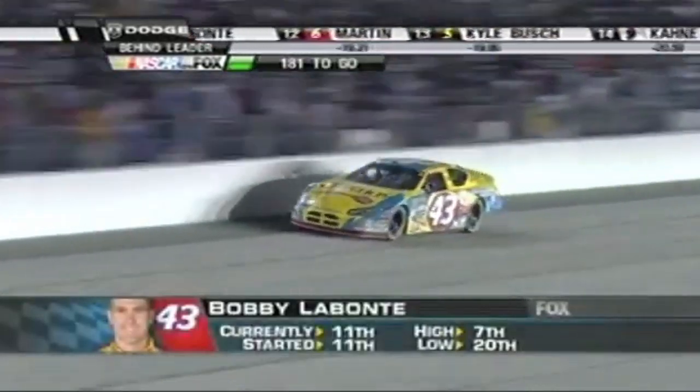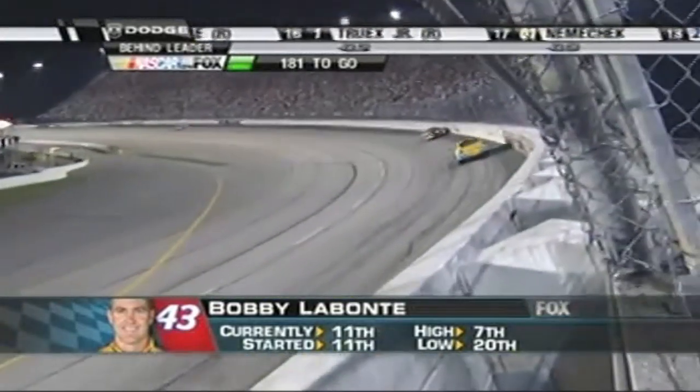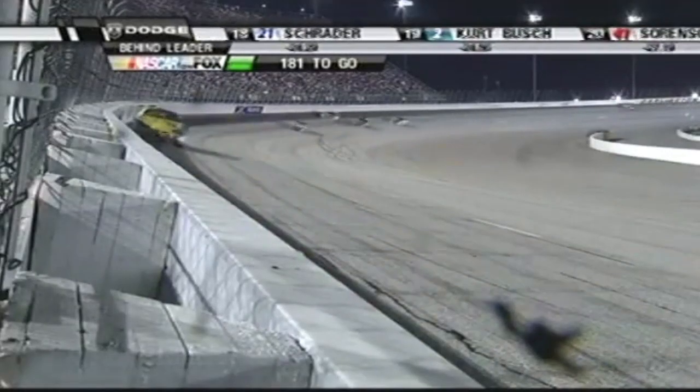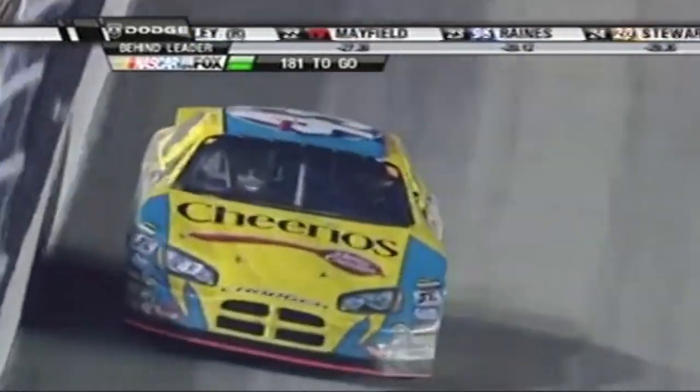Now here's Mr. Consistency when it comes to Darlington. Bobby Labonte has a win here and has, I don't know, Larry, you've got the numbers. How many top fives and tens? Well, the biggest thing, Darrell, and you know by racing here how tough this is, 20 consecutive races here without a DNF. He's been running at the end of 20 consecutive races. Put me on the spot, didn't you?